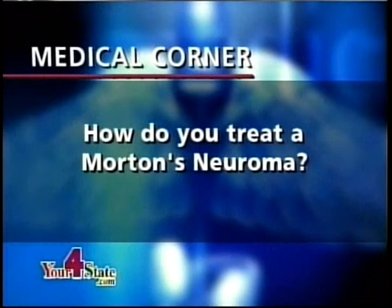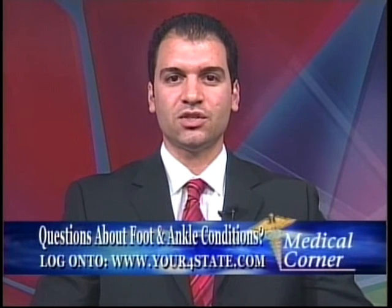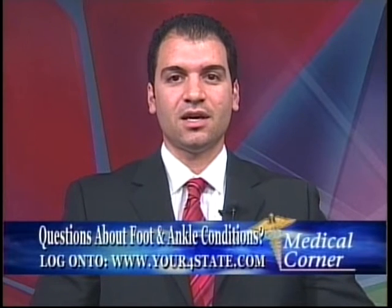All right, now how would you treat Morton's neuroma? Well, conservative care for a neuroma would include shoe gear modifications, wearing shoes with plenty of room for the toes to move, avoiding pointy shoes, and wearing low heels. Resting the foot and massaging the affected area can temporarily alleviate neuroma pain. For a simple neuroma, wearing good supportive wider shoes may be adequate treatment to relieve symptoms. For more severe cases, treatment by a podiatrist may be needed.